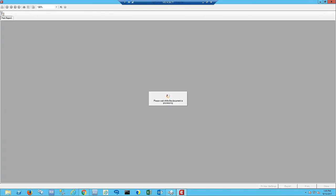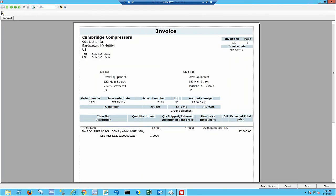We should see sales order 1120 up here, and it'll assign a new invoice number. Now this is something that, although I'm going through the printing process, you can print these to file and have the system automatically send these out. So here we have invoice number 632. It's going to go out to Dove.